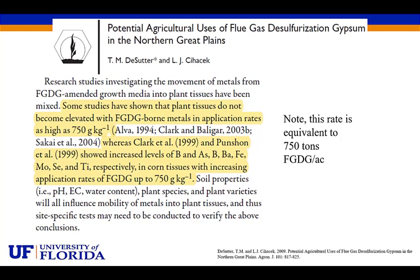And so these authors are stating that some studies have shown that plant tissues do not become elevated with heavy metals with these high rates. But other studies do show accumulation of some of these heavy metals in other tissues. So that's what they're after here.